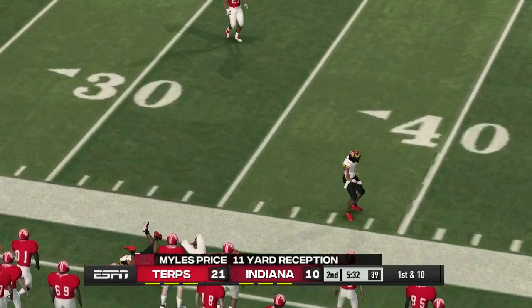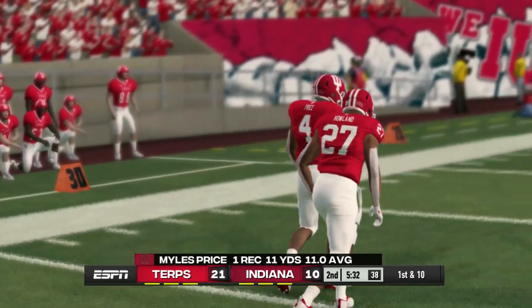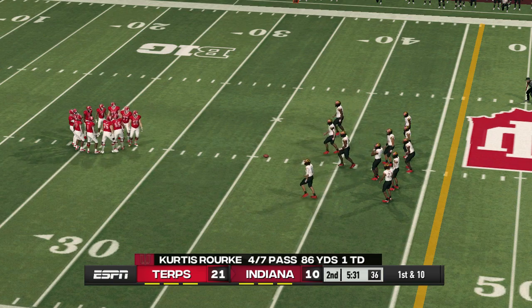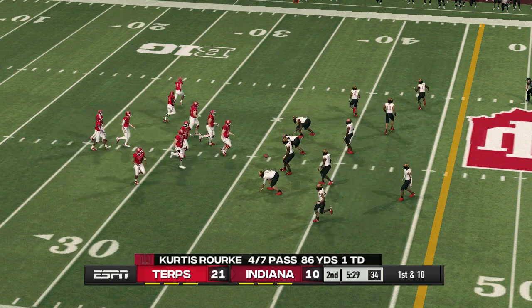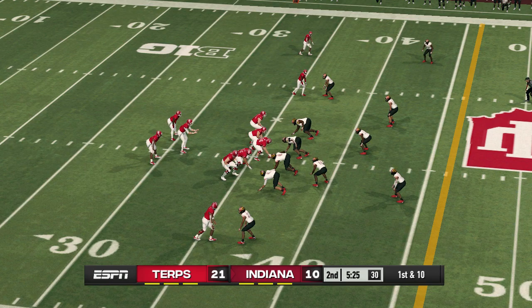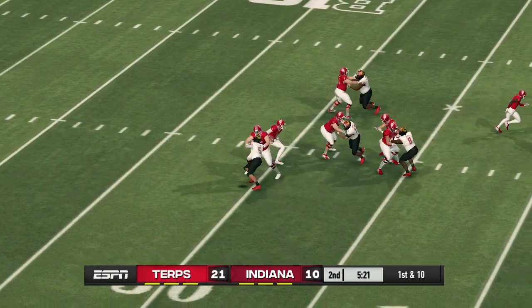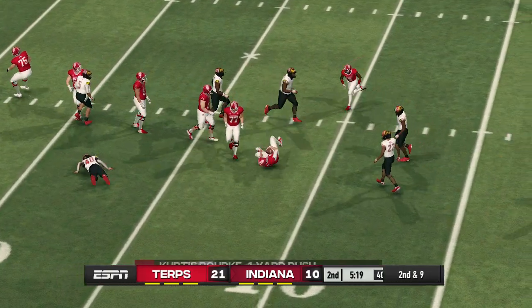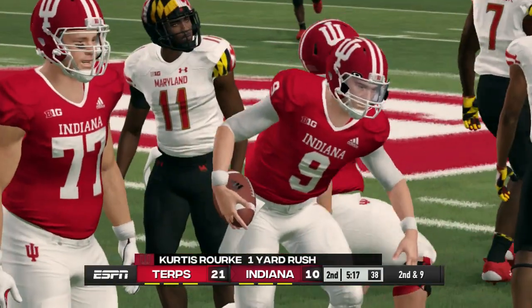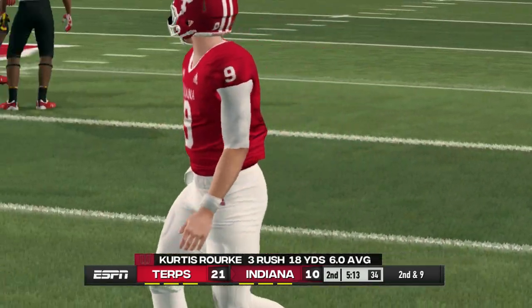Hauls it in as he's pushed out of bounds. From their own 36-yard line, it's first down. He's going to try and scramble. And he's tackled at about the 37-yard line. That brings up second and nine.